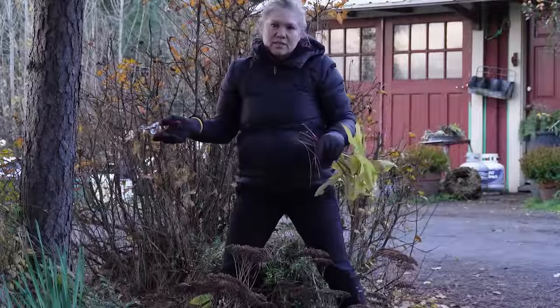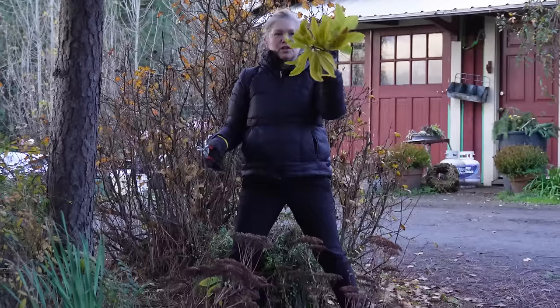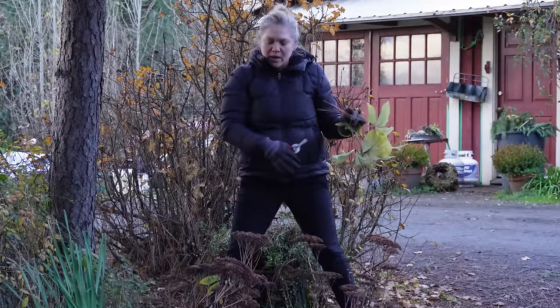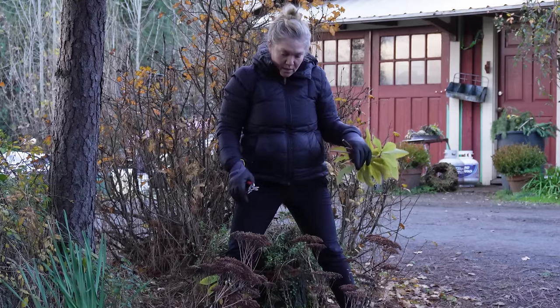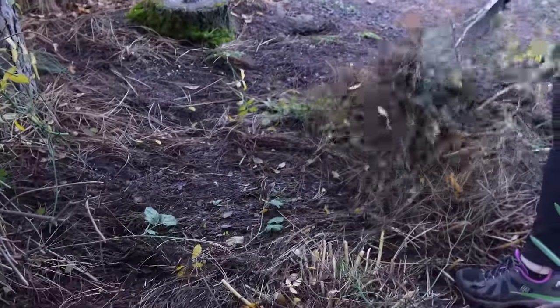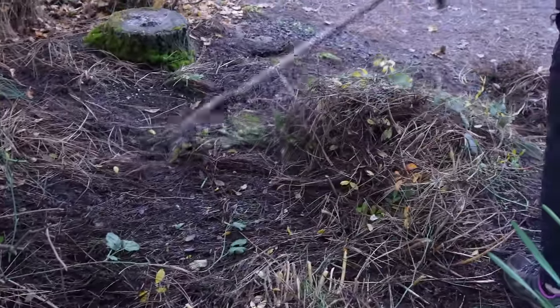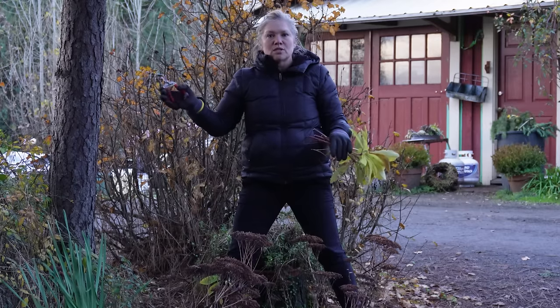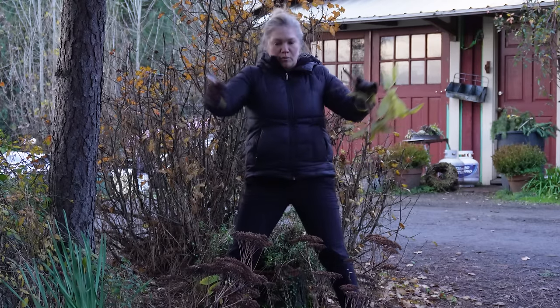So now I just have to cut back a few more hellebores. They're turning this beautiful color gold. And I'm going to be cutting back this Autumn Joy, which is a sedum as well. Just getting those completely out. Raking up some of these. We have the ponderosa pines on top of us. I just want it to look a little bit cleaner. So now I'm just going to clean it all up, rake it all up.